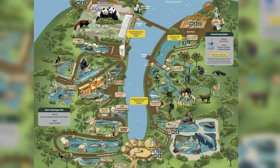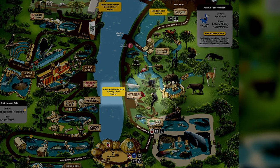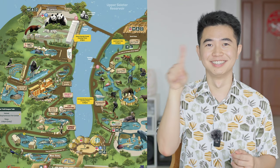For a quick overview, there are essentially 6 parts of River Wonders. The 7 Rivers, the Panda Pen, the Once Upon a River Animal Show, the Amazon River Quest, the Amazonian Encounter, and the Flooded Forest. You can start this itinerary anytime after opening and before 4 p.m. We'll be going clockwise, or is it like this for you guys?